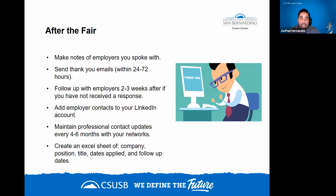So these are things and skills that a career advisor, counselor can actually go through with you during a drop-in that you may have with them. And if you check the chat right now, there's actually a link on how to set up an appointment with an advisor.